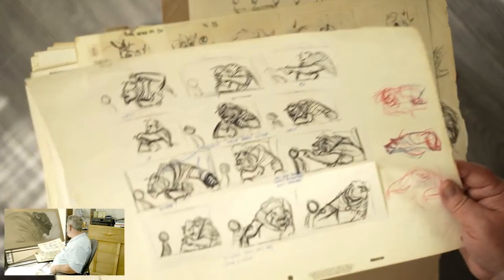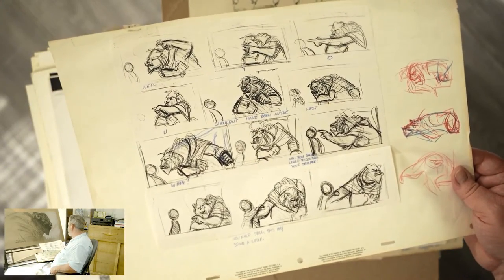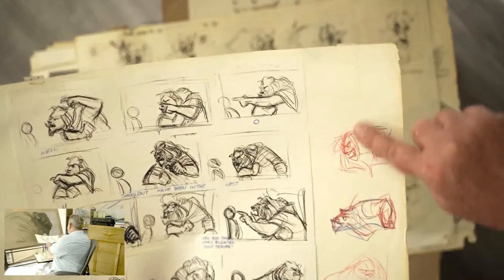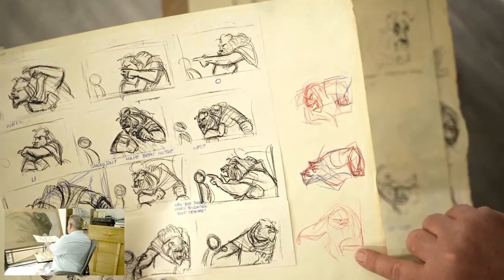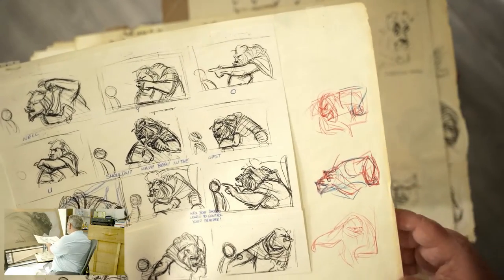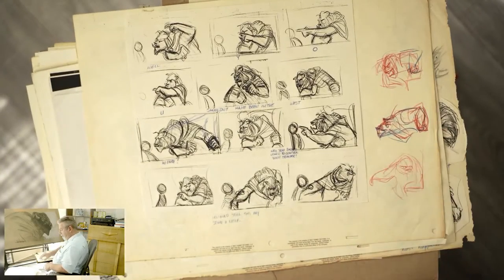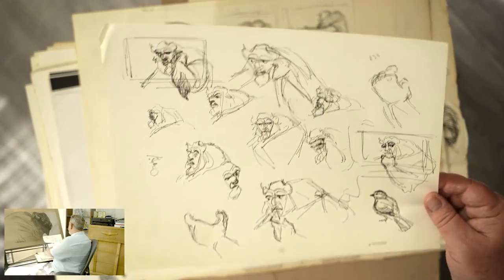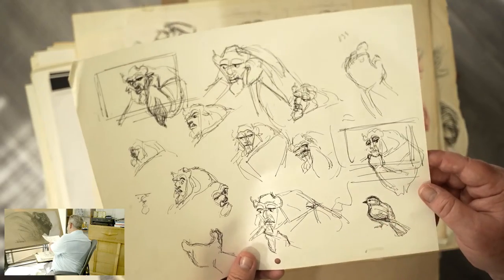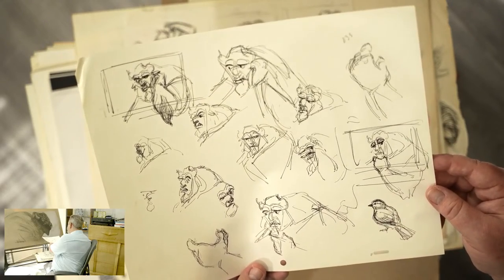And then here we are back again with the argument in front of the fireplace. And here's Glenn's notes to me on the side. Glenn Keane's notes. It was all about silhouette, trying to get a clear silhouette. So he worked with me on that. Here's more little thumbnails. I did the birds in that section too. These are little sketches I did of the birds.